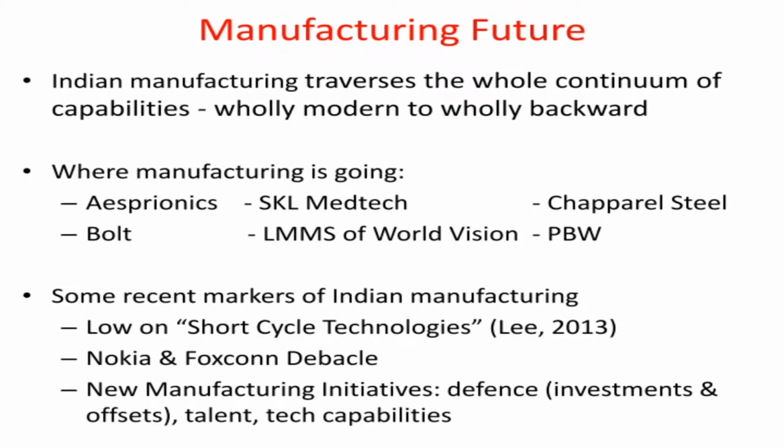Now, what are the key markers of Indian manufacturing in recent times? There's a very interesting book which talks about how certain countries have been able to escape the middle income trap by developing technological capabilities in manufacturing. These are termed short cycle technologies, or sectors of industry, or segments of existing industries where accreted knowledge is not very high, and where you can enter a sector without the burden of past knowledge.